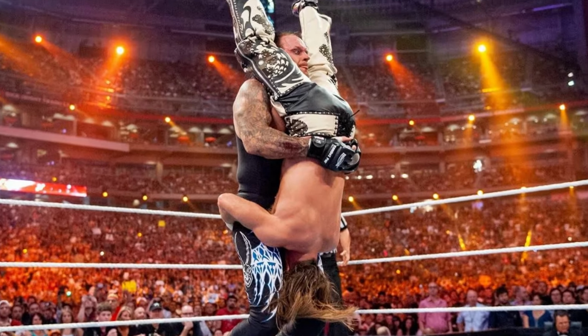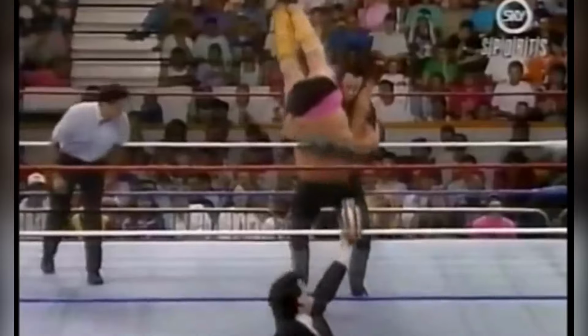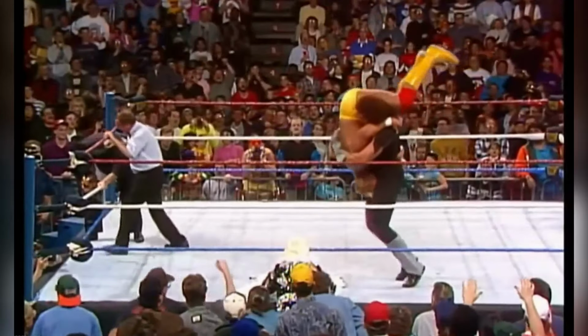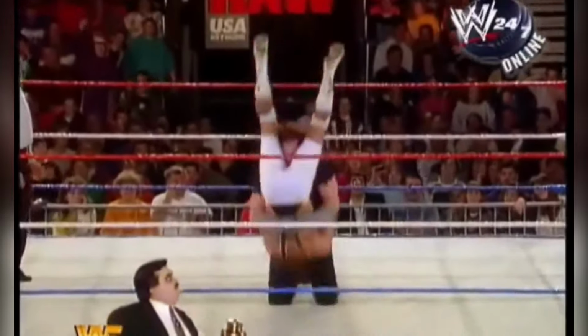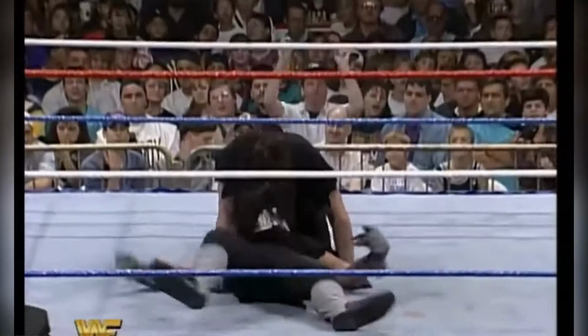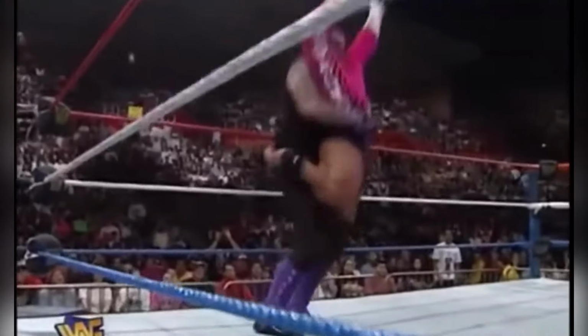3. The Undertaker's Tombstone Piledriver. The Undertaker used several finishers during his career, such as Hell's Gate, the Chokeslam, or the Last Ride, and they were all great, but none as cool and iconic as the Tombstone Piledriver. With this move, the dead man caused devastating damage to his opponent's head, sending him to rest in peace. The Undertaker is arguably the most iconic wrestling character in WWE history, and the Tombstone Piledriver fits him perfectly.